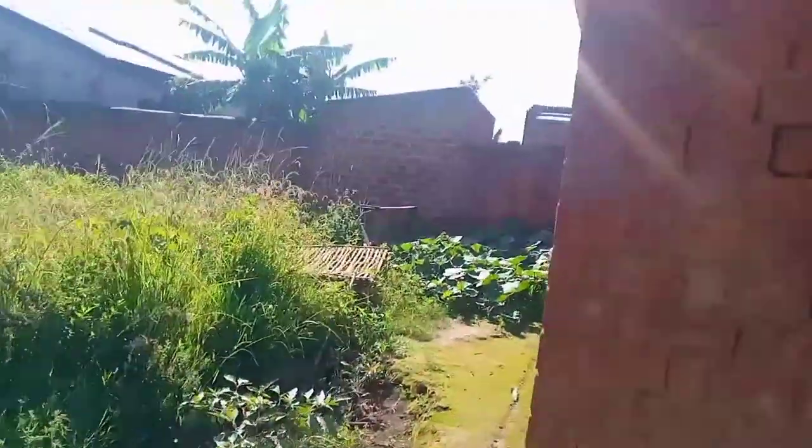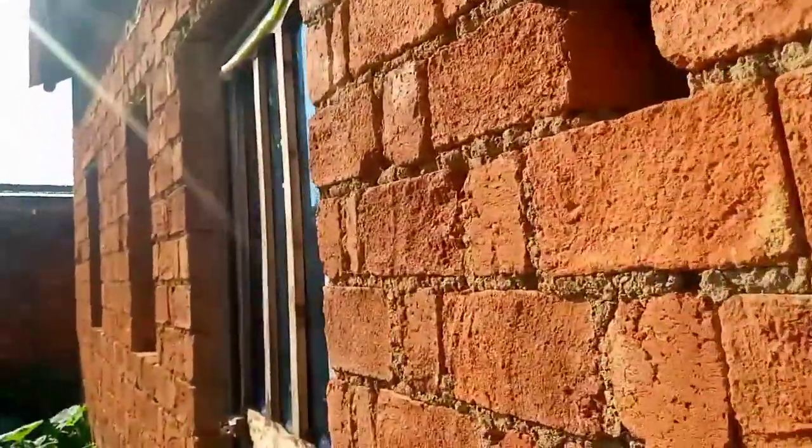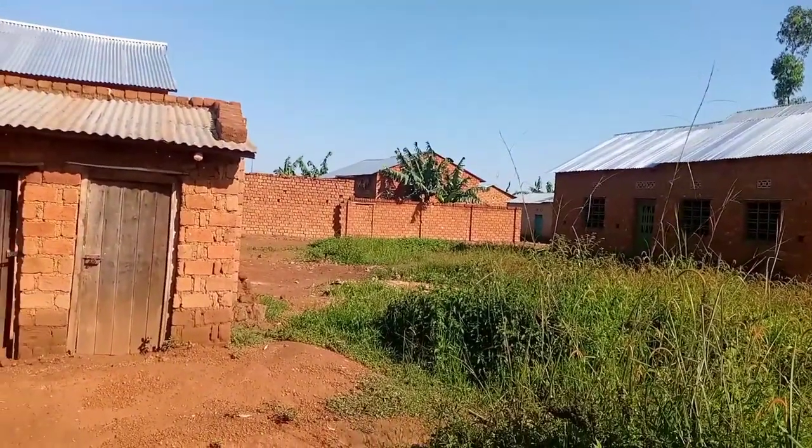Okay, guys. Let me just try to take you inside the house. If you can see the house, it's very hard to open it right here, but I'll show you here. What neighbor people are living right there. And this is another side of the house. This is another side of the house, okay?